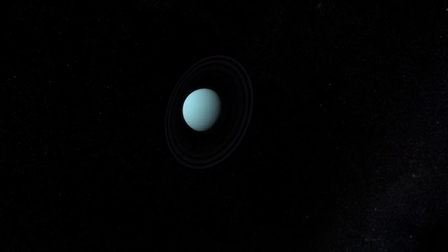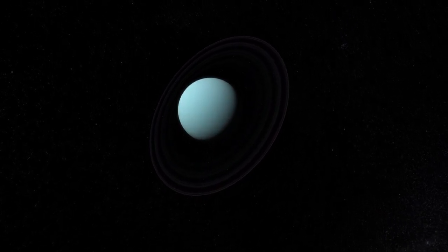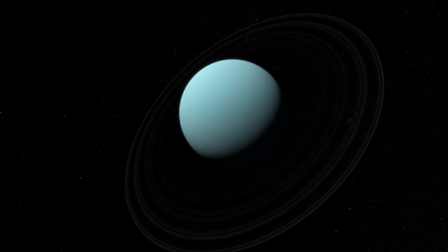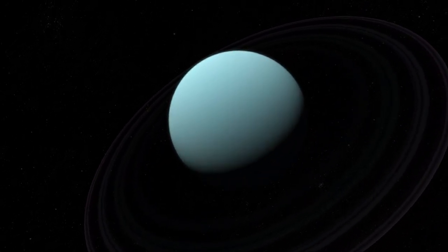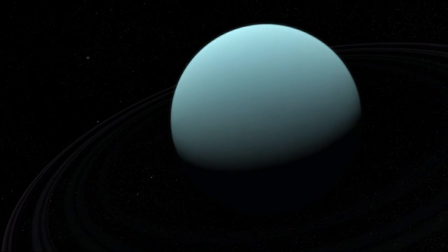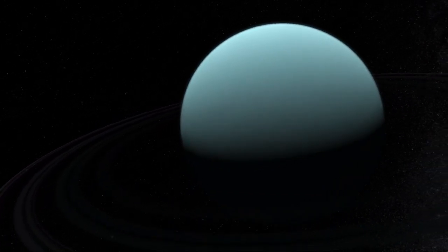Uranus, the first planet in the solar system that wasn't recognized by ancient observers. Though it's visible to the naked eye, it was only discovered in 1781. Like Saturn, Uranus has rings, but they are darker and thinner, making them almost invisible from Earth.